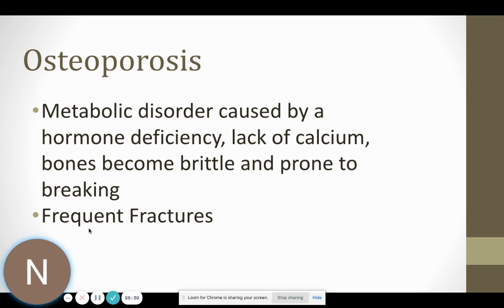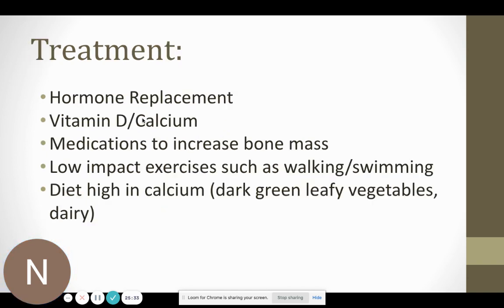And how they diagnose this is you start to have a lot of frequent fractures. With an osteoporosis patient, sometimes we do hormone replacement if that's the problem. We do encourage vitamin D and calcium in their diet, both of these. There are medications like nose sprays and shots that you can get to help with your bone mass. We do always encourage exercise to help with that osteoblast process. So we would encourage walking or swimming because it's very low impact. Diet high in calcium, so obviously milk and dairy, but some other things if they don't like milk or dairy. Dark green leafy vegetables that come in those fancy salads sometimes, those have a lot of calcium in them.